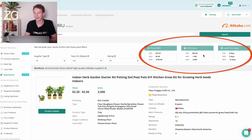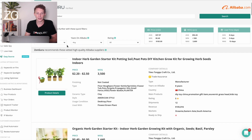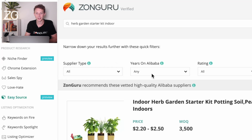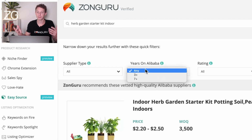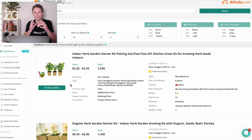Over here, we have the averages within the category. So we have the average price, the average minimum maximum, as well as the average minimum maximum for the MOQ and the lead times. And as always, you can hover over to see what these mean. Now, if I wanted to filter the results in this list, I could also select perhaps the years that they've been on Alibaba, their average rating, and the supplier type as well. So you have a lot of ability to really curate the list of suppliers that are being shown to you.